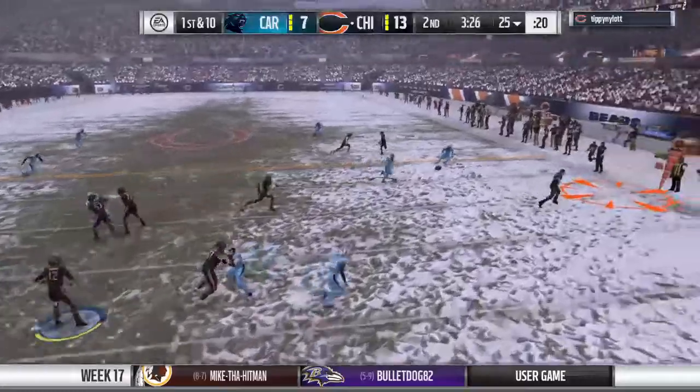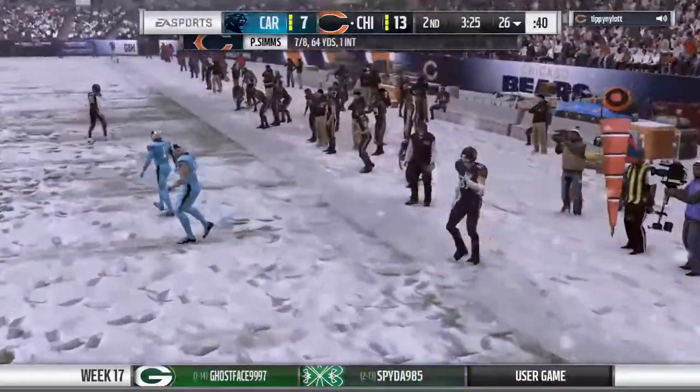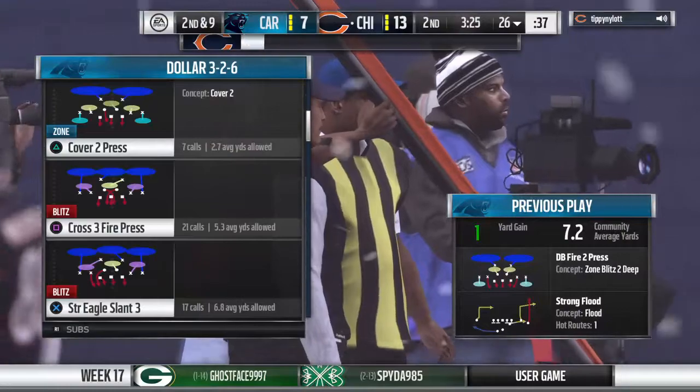They'll try and start this drive in the air. Quick hitter here, it's complete. Just a yard on the catch there. It'll be 2nd and 9.